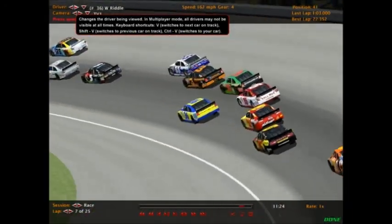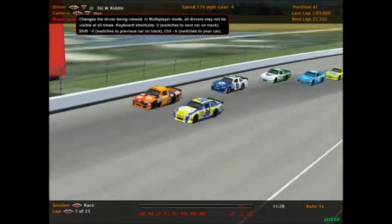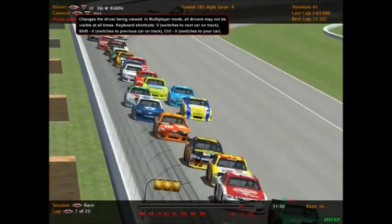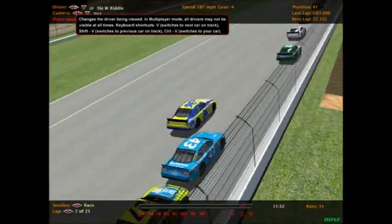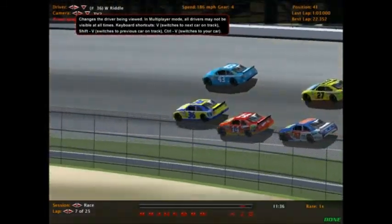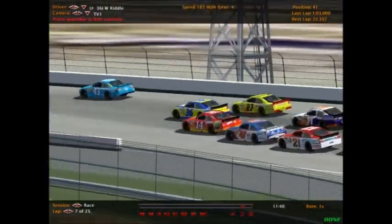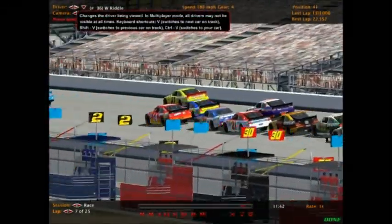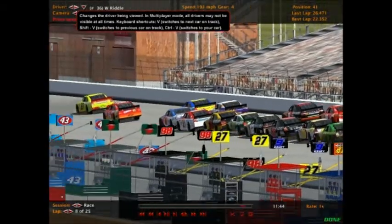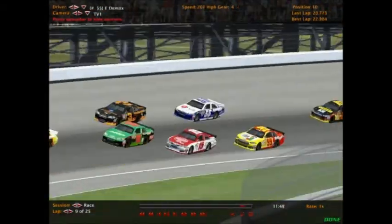This car is obviously very, very slow here. Luckily, he doesn't get in the way of anybody and slow them down. Oh, it's at maybe the 43. And now he's in the way of the 14 and these guys here. It's hard to get out of the way because you're just so slow and these cars are going so much faster than you. Anyways, let's go back up front here.